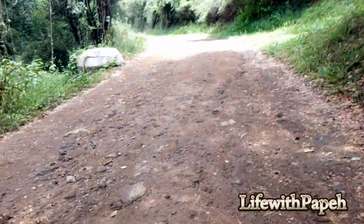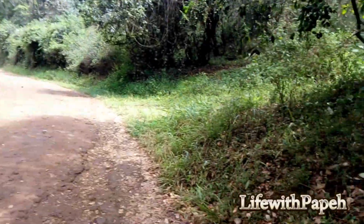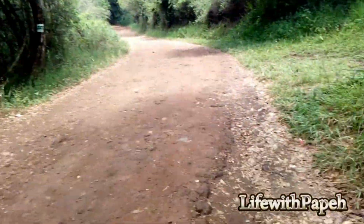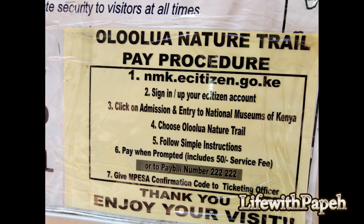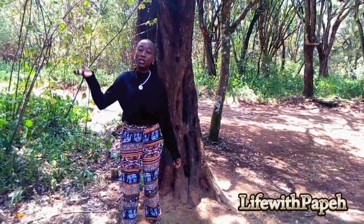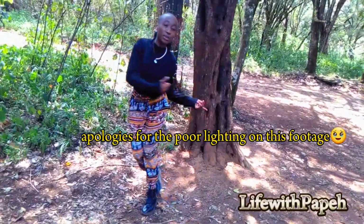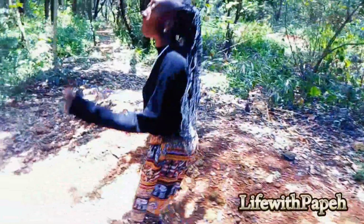Here we use the back gate or the back door, not the official gate. I used the Rongai route, then from Rongai I took a tuk-tuk to Gataka. From there to OLOOLUA was just 50 shillings. Also get to know that at OLOOLUA you only pay through the ecitizen. Please don't carry cash. So let's start the video.